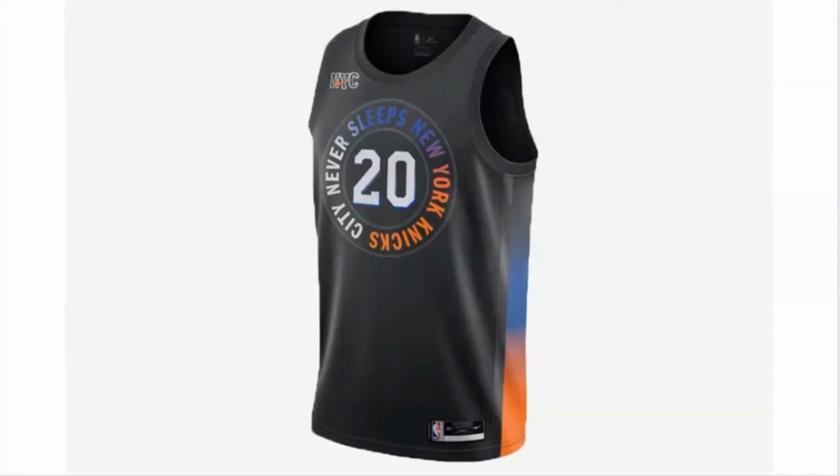One thing I will say is I love how they incorporate the NYC into the Nike logo. That looks really nice. But overall, I wish they would have at least done a little more. They could have done a New York skyline or something like that. That would have been pretty cool.